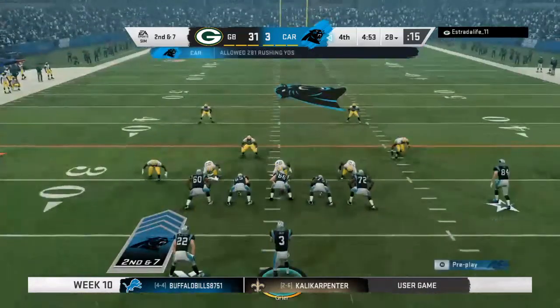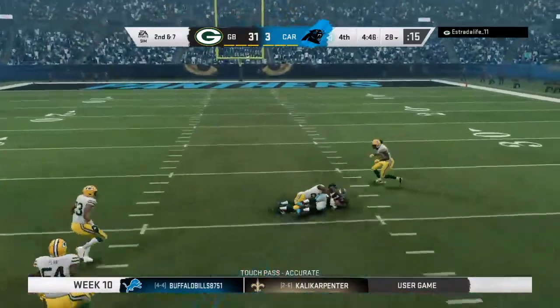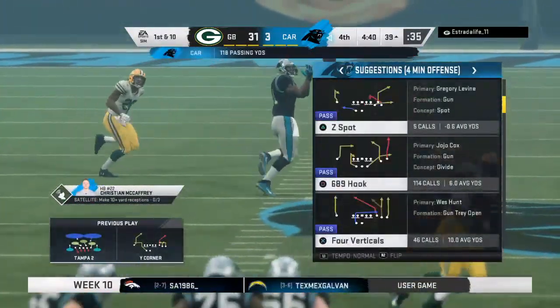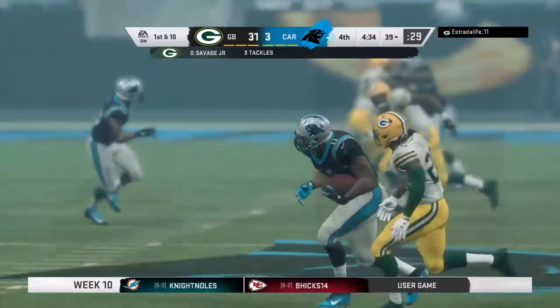Here's 2nd and 7 now from the 28. Back to throw, Greer. Over the middle, complete. That's Cox. And able to rip off a big chunk of yardage before being dropped inside the 40. Give him 32 on the play. 1st and 10 at the 39-yard line.